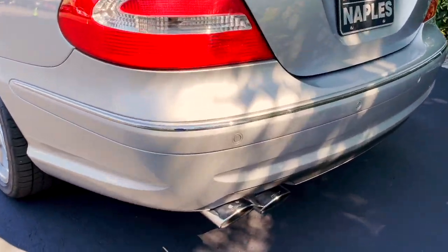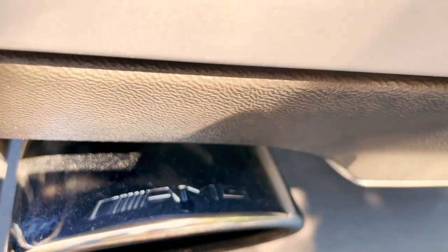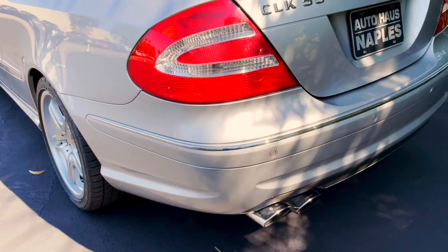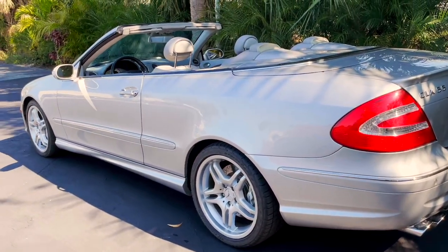Back here, you also have your AMG exhaust. Really nice too. It's got the AMG badging on there. That looks really sporty as well. So let's pop the hood real quick.